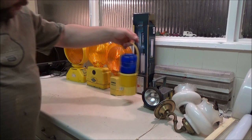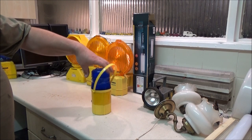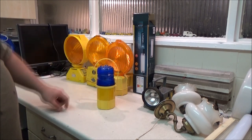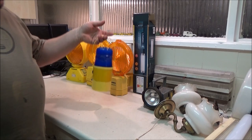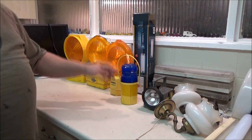Oh, and this one. This cute little Tildorn with a blue lens. A Tildorn Pilot 360. It hasn't got a sticker on the side, but it's on the bottom. Would have been made for the emergency services. It's not very bright because it's just got a standard incandescent bulb in it. But, you know, it'll do for night use. And it flashes.